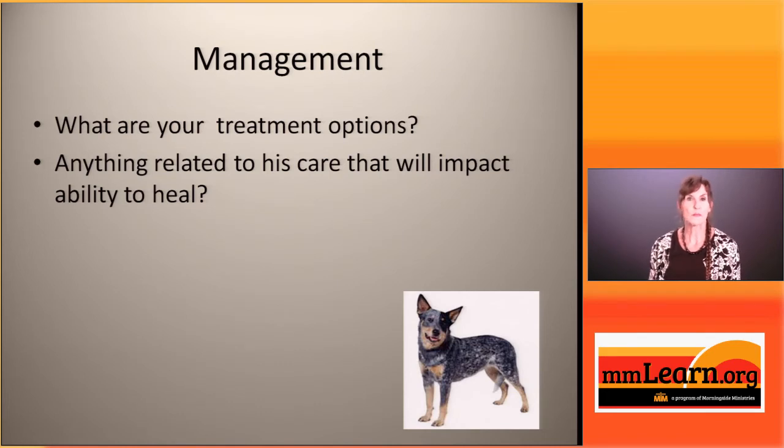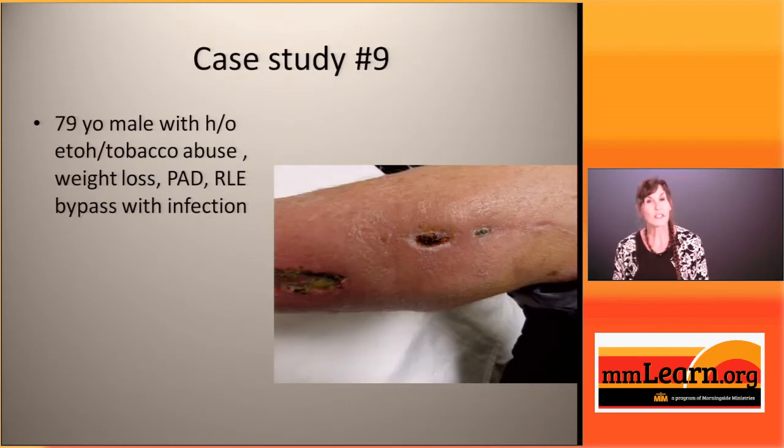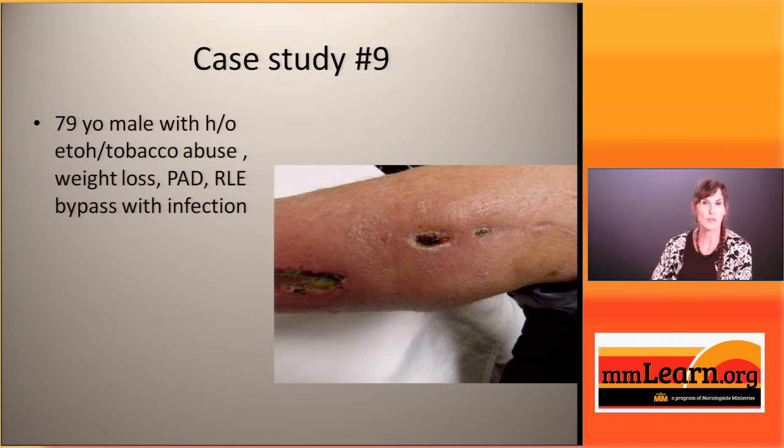So treatment options, I think we've talked a little bit about this, and it's also important to consider anything else related to his care that might impact his ability to heal. This is a 79-year-old who has a history of alcohol and tobacco abuse, weight loss, it's kind of a thin, wiry guy, peripheral arterial disease, and has a history about a month, month and a half ago perhaps, of a right lower extremity bypass that developed a subsequent infection.